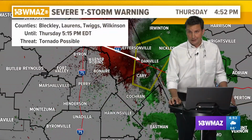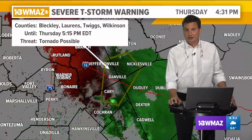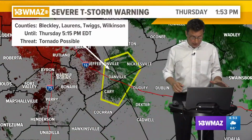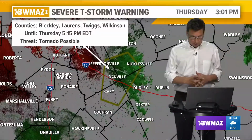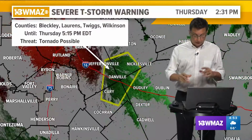And of course we have crews not just in Crisp County, but in Bleckley County, and we're trying to get a handle on all these areas. And once again, as we heard from Cochran Police Chief Jeff Trawick a little bit ago, quote, it's pretty nasty, lots of reports of trees and power lines down all around town, and that he couldn't talk on the phone right now. So hopefully we will have a moment to speak with someone in the near future. Obviously, we don't want to get in anybody's way.